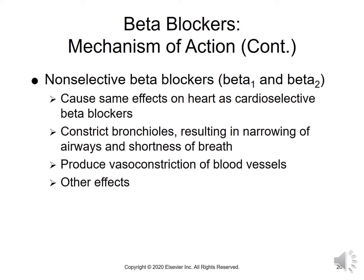So the non-selective beta blockers, which are beta-1 and beta-2, cause effects on the heart just like the cardioselective beta blockers, but they also constrict the bronchioles, resulting in narrowing of the airways and shortness of breath. Okay, they produce vasoconstriction of blood vessels, and this is how that shortness of breath comes about. Constricts the bronchioles and the vessels.